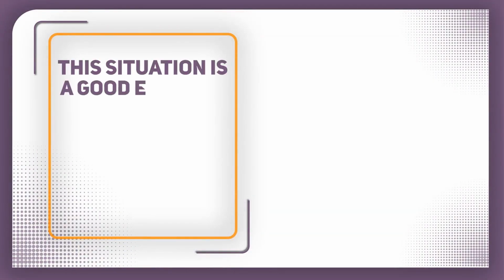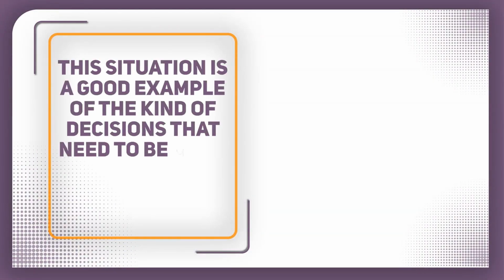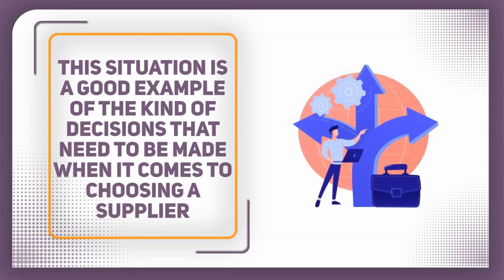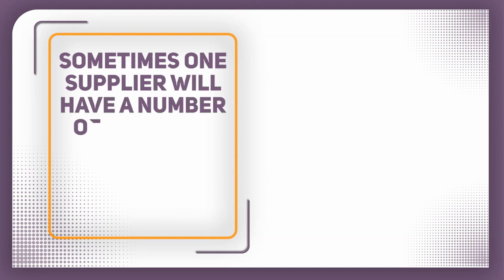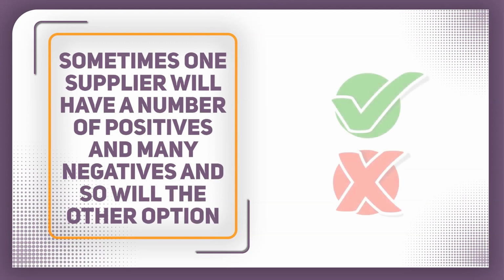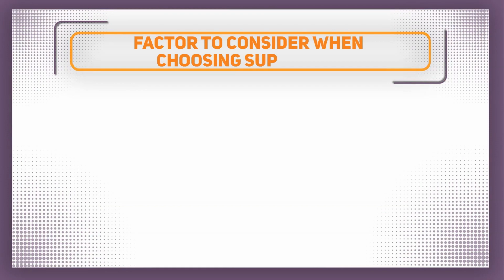This situation is a really good example of the kind of decisions that need to be made when it comes to choosing a supplier. Bear in mind, though, that it's not always going to be as cut and dry as this particular situation. Sometimes one supplier will have a number of positives and many negatives as well, and so will the other option, and you will therefore be left weighing up the possible impacts of the decision and trying to pick the best one. When making the decision, there are actually 3 major factors that a business needs to consider when deciding which supplier they're going to use.